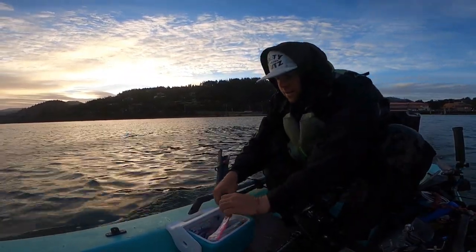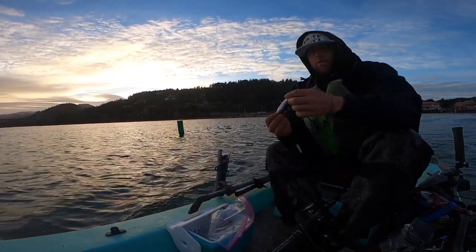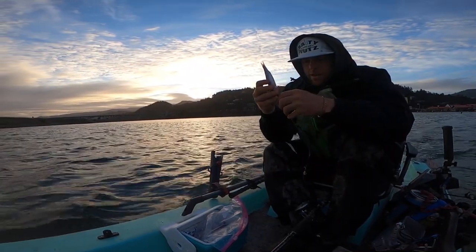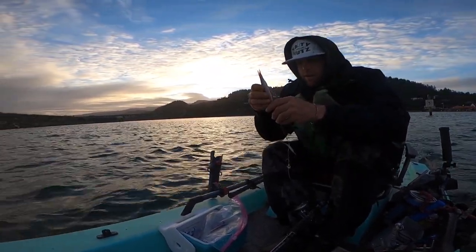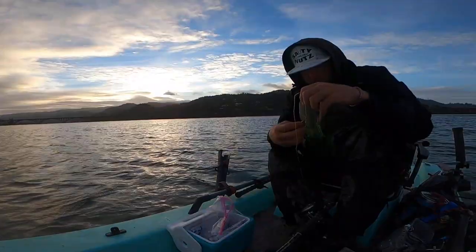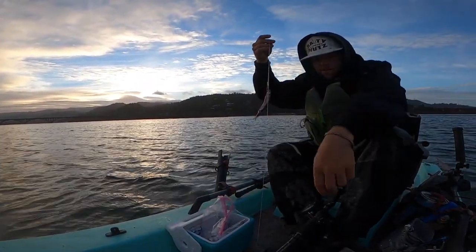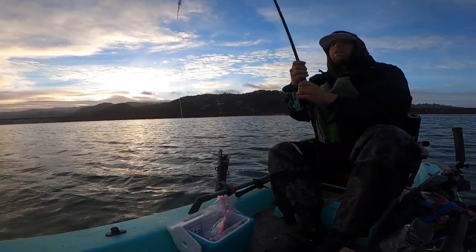At the house, 24 hours, boom, they're all pink now, to the mouth of the bait, all the way up through it, out the side, back at the end. Okay, that right there, hopefully it's gonna get bit.